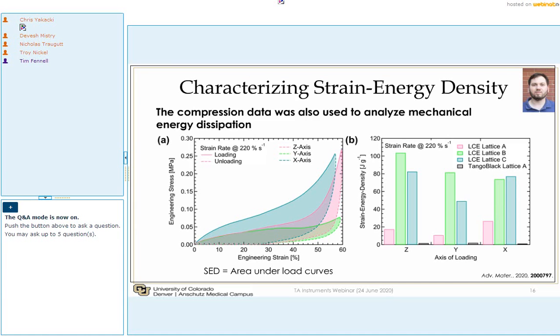What we also did with our compression data was we characterized our strain energy density. Basically this was just a method of quantifying the mechanical energy dissipation of the materials. The strain energy density is the area under the curve for both the loading and unloading of the sample. The plot on the left provides a graphical representation of what that area looks like.